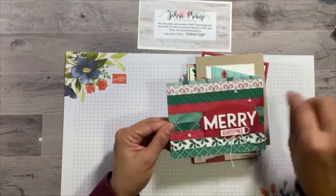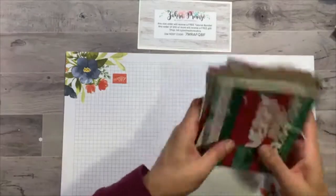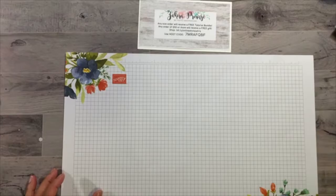So I just loved the stripes and the different colors on it, so I decided to make a card that was inspired by that. So those, hopefully, I went through those really fast. Hopefully you got a chance to see them.